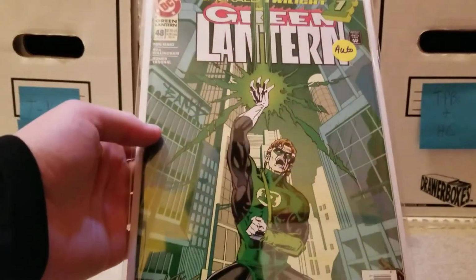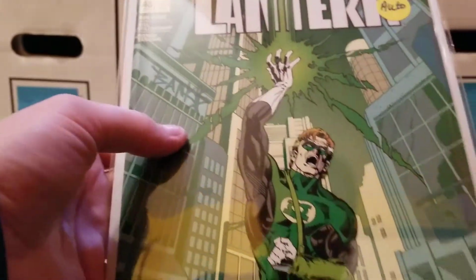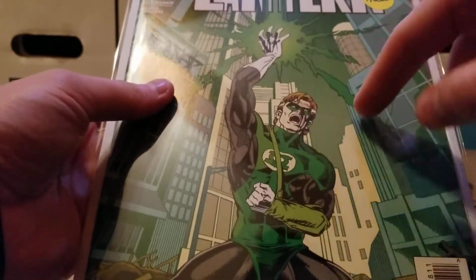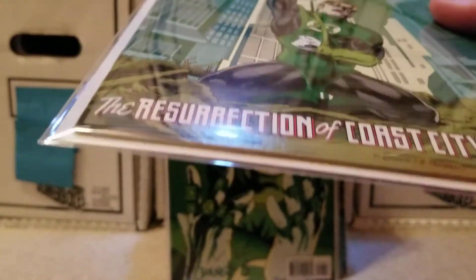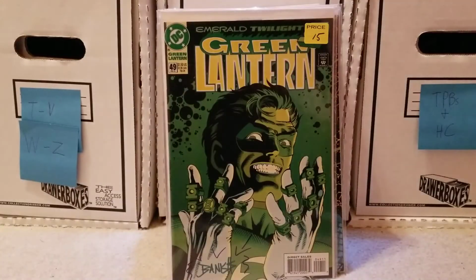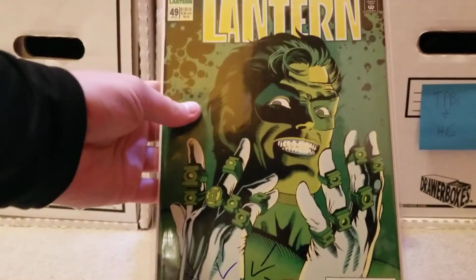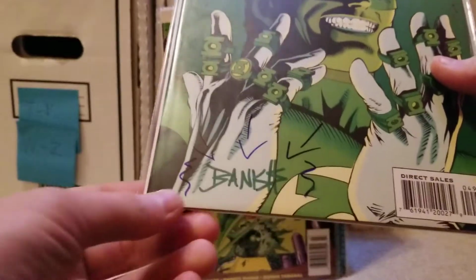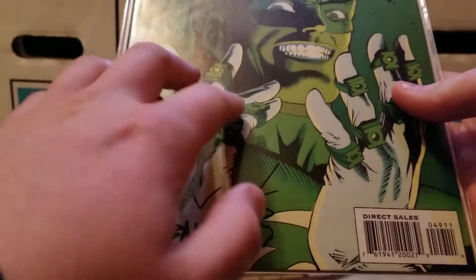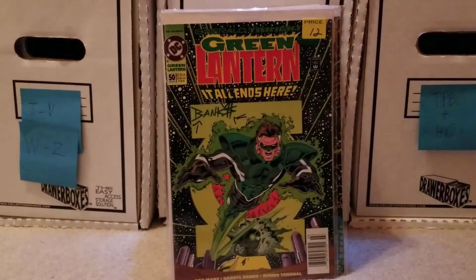It was autographed by Daryl Banks, which is right there. Blends right in. I like that one. The signature sort of blends where it's not across his chest or covering up his face or something, where it doesn't take away from the book and it just presents very nicely. 49. Great cover. Also, Daryl Banks signed it. It's right there. And these arrows aren't on the book. They're on the bag, which I'll be changing out.